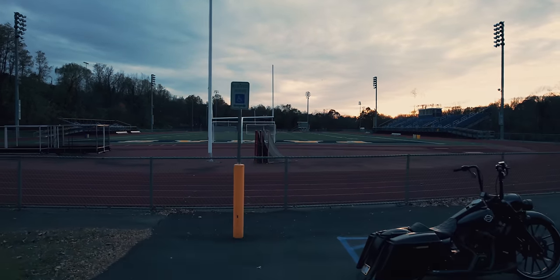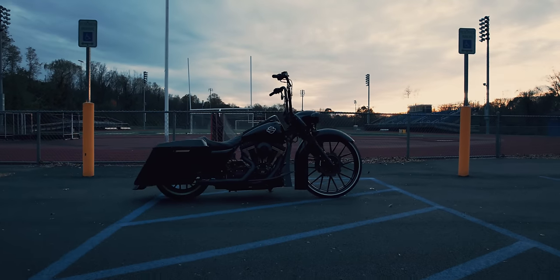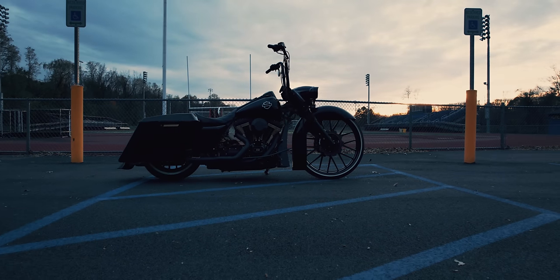.04 horsepower and 159.25 pound feet of torque. That's a lot of power. That's like sideways on demand at 3500 RPM and up.